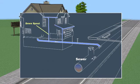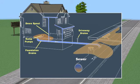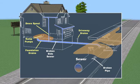Water from downspouts, foundation drains, driveway drains, and sump pumps overload the main sewer during periods of rain, causing a mixture of sewage and storm water to overflow into the street and back into your homes. There needs to be a concerted effort to divert the inflow away from the sewer system and to the storm drain system. Infiltration refers to all the water leaking into the sewers from cracked or broken pipes, faulty pipe connections, storm runoff, or deteriorated manholes.